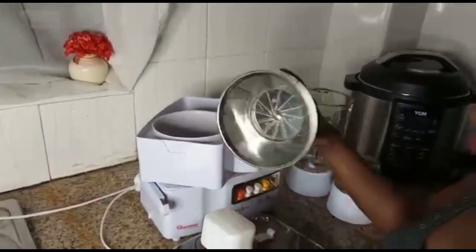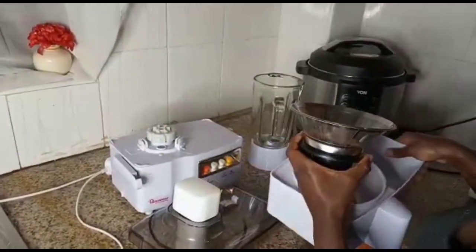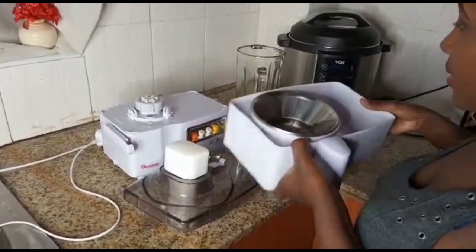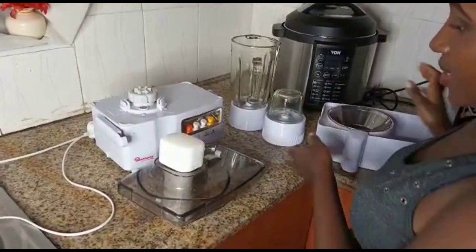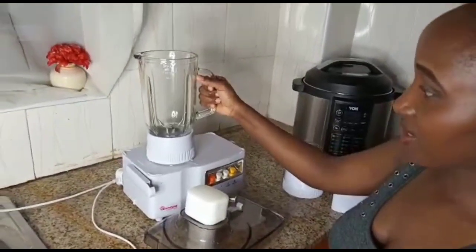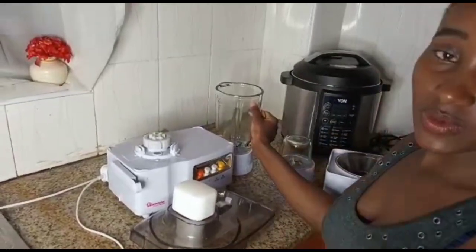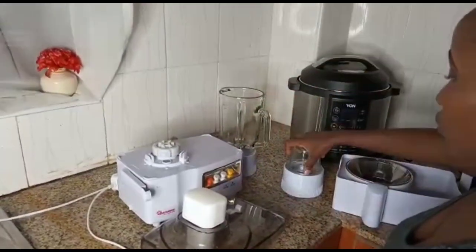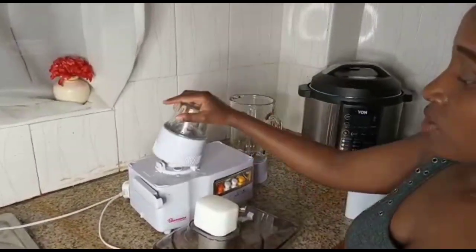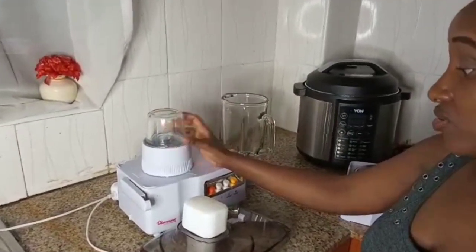This is the main thing. So this is the juicer part, as you can see. And then when I want to blend, I just place this here and cover it. So this is the blender, and when I'm working with groundnuts or pumpkin seeds or whatever seeds that I want to grind, I use this. So it is really very, very functional, and I love it.